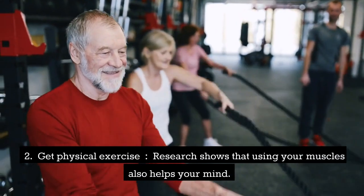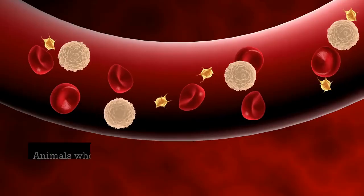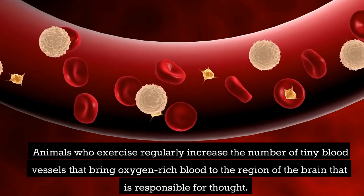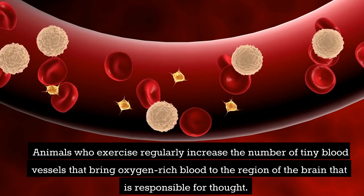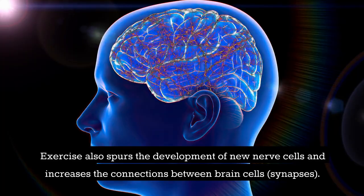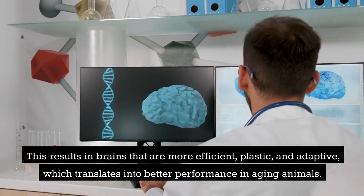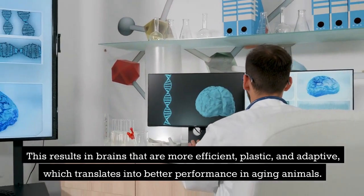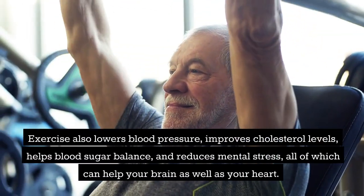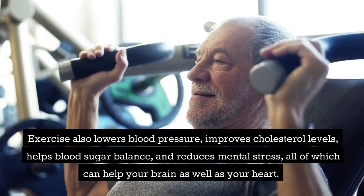2. Get physical exercise. Research shows that using your muscles also helps your mind. Animals who exercise regularly increase the number of tiny blood vessels that bring oxygen-rich blood to the region of the brain that is responsible for thought. Exercise also spurs the development of new nerve cells and increases the connections between brain cells, synapses. This results in brains that are more efficient, plastic, and adaptive, which translates into better performance in aging animals. Exercise also lowers blood pressure, improves cholesterol levels, helps blood sugar balance, and reduces mental stress, all of which can help your brain as well as your heart.